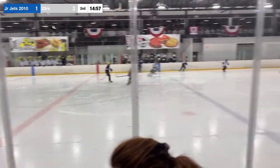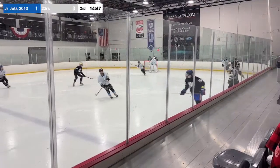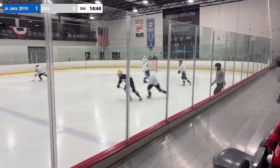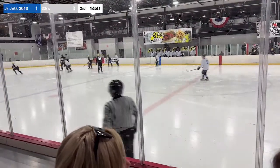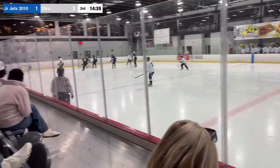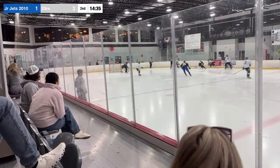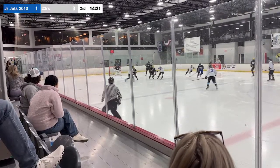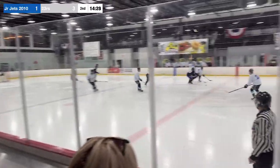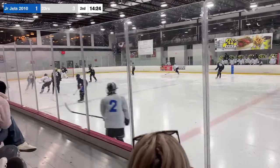Barron throws it in. Sends it around. 29ers recover it. Send it to their team. Shot on net. Off the goalie pads. 29ers have it. Krawitz steals it. And 29ers get it again.